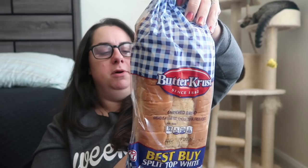And my kids eat sandwiches a couple of times a week, and we have French toast, and I'm awful. I know, I'm sorry. But I found the buttercrust bread, so I got the large loaf of that. And then I also got the split top white of the buttercrust. And we have a buttercrust factory right around the corner.